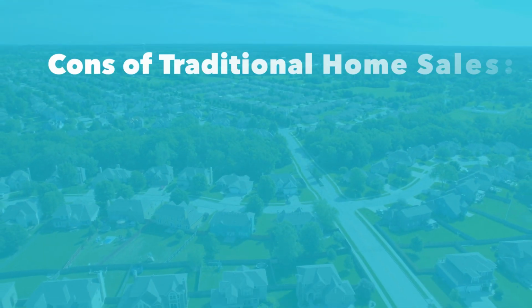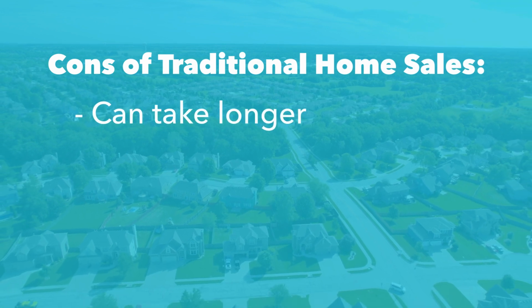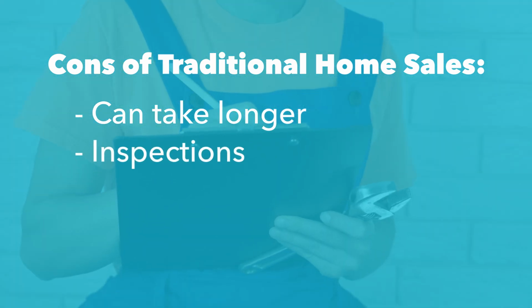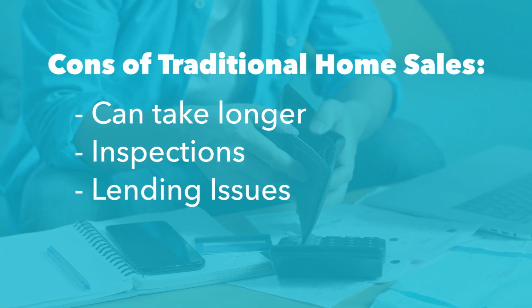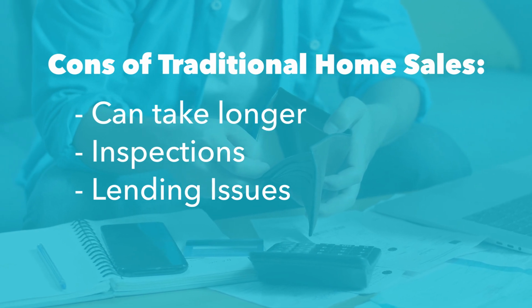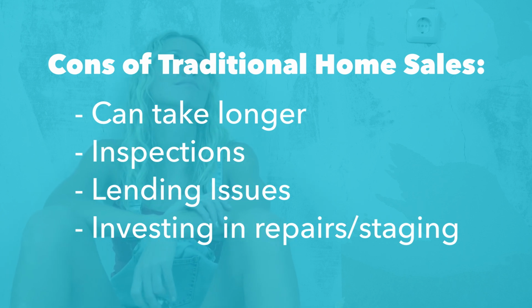However, there are some cons to a traditional sale as well. It can take longer due to financing approvals and also inspections. And when buyers come, they typically want to investigate the property more. Even good faith buyers run into issues with mortgage lenders and underwriting hangups sometimes. So sellers might need to invest a little bit into repairs or staging to attract the right buyer and present that property to the buyer.